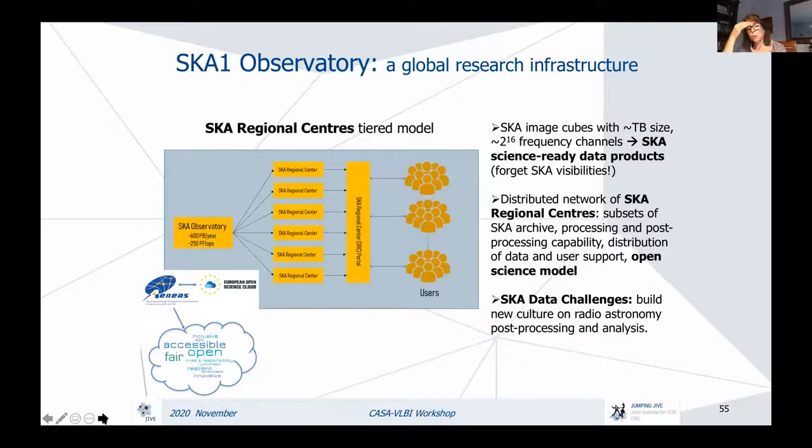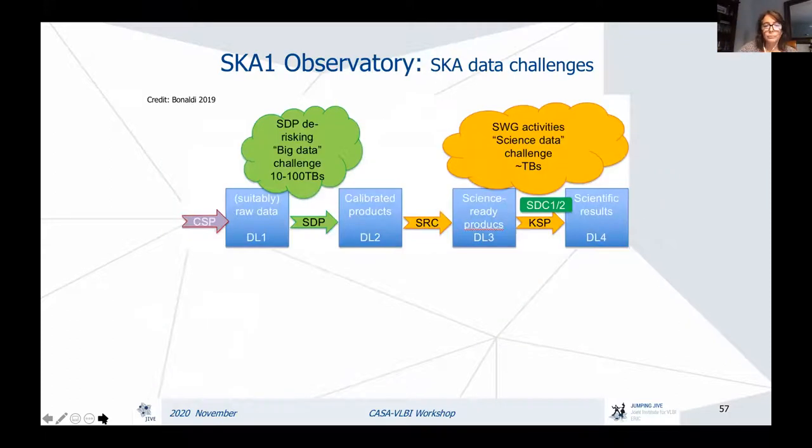So to change the culture of radio astronomers on the data, on not having these visibilities anymore, that's why the SKA project has launched the SKA data challenges, to change the culture on post-processing and analyzing of the radio astronomy data. And it is also going to pose a change into the VLBI world as well. So I just wanted to tell you a bit about these data challenges that the SKA is doing.